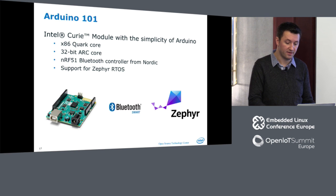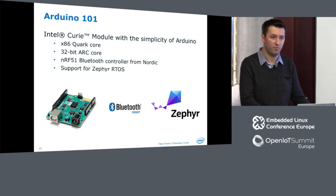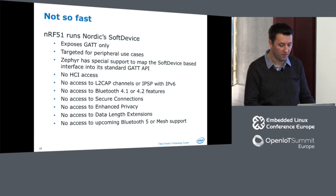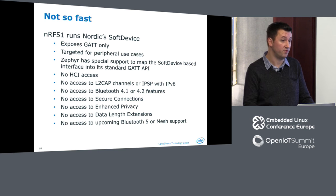So we could build some API that emulated some of these GATT APIs, mapped this into the API of the Zephyr Bluetooth stack, and could pretend to do something. But at the end of the day, it really didn't give us anything to run with because it was GATT only. It was pretty much boring. It was stuck with 4.0. So while Zephyr supported 4.1 and 4.2 features, including secure connections for really secure pairing, we couldn't use them. We were stuck with the Nordic SoftDevice and the API built on top of this one.